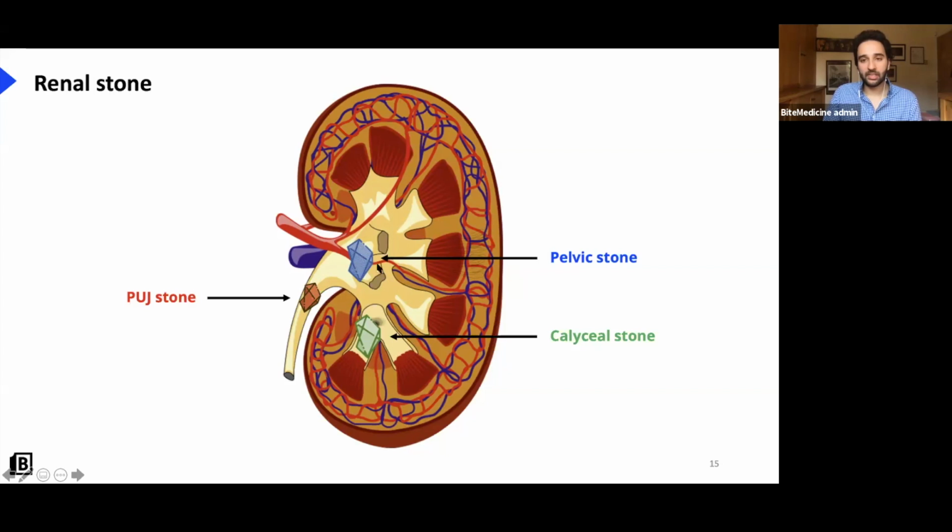So understandably, it makes total sense. A pelvic stone is one sitting in the renal pelvis. A PUJ stone, PUJ stands for pelvi-ureteric junction. We break that down: pelvi means related to the pelvis, ureteric related to the ureter. So it's at the junction of the renal pelvis and the ureter.